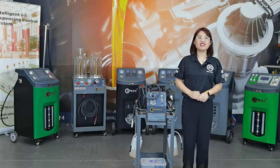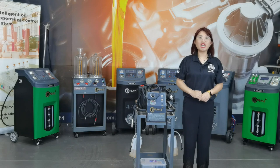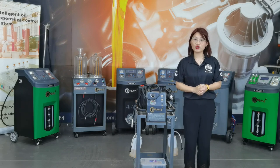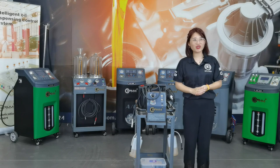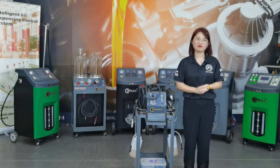It's time to introduce the brake bleeder. Brake fluid has a service life of 40,000 km for vehicles. Usually, if we don't replace the brake fluid in time, it will lead to deterioration of the brake fluid, and the vehicle's brake system will not work efficiently. Brake fluid replacement is particularly important because it involves our safety.